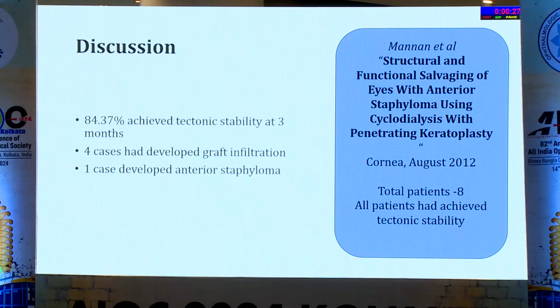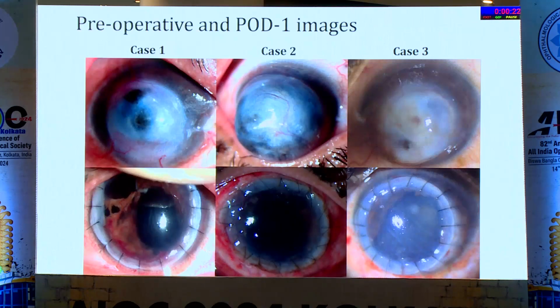They achieved tectonic stability in all the patients. However, in our study, we had 84% of patients achieve tectonic stability at 3 months. These are some other patients in our study.